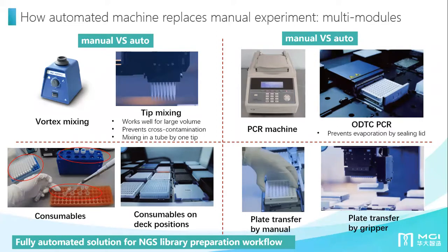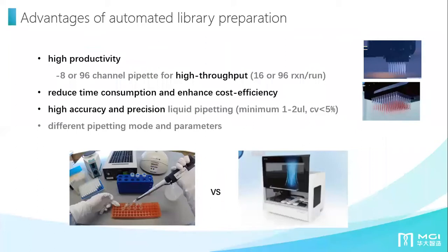And the system also has a gripper to transfer the plate to another position, for example, from the magnetic module to a shaker for the DNA elution, to replace the manual transfer. So the MGI automated machine can provide a fully automated solution for NGS library preparation. So according to the introduction, we know that there are a lot of advantages of automated library preparation.